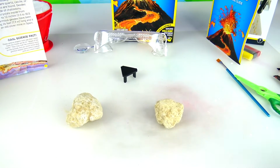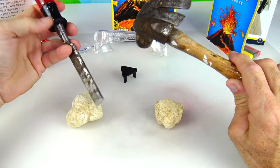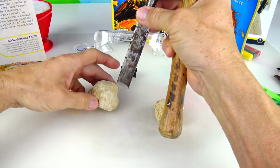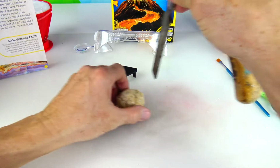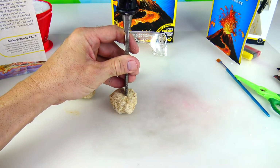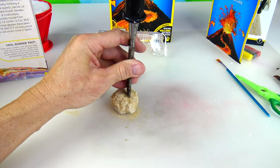All right, so I have my hammer and chisel. Now these are pretty beat up hammers and chisels, but that's because they are very useful around my house. So let's go ahead. This is a wood chisel, it's not a masonry chisel. It does have a sharper edge, so it will cut through nicely. Let's start with the small one first, actually. So we're gonna hammer just lightly right in the center. Let's see, let's keep going.